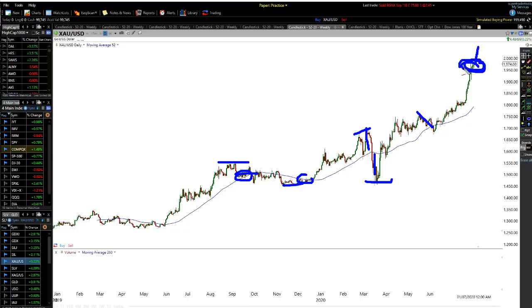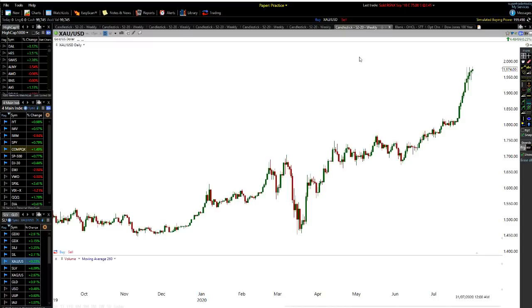But right now, as I speak, the probability, at least on a short-term basis, would be very, very risky jumping in right now because we've already made a massive move. There's probably going to be some profit taking coming in gold. So gold is something I'm not really interested in when looking at that at all.